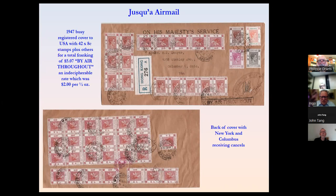And if you total up all those stamps on here, it comes to $5.07. You had the 25 cents for registration. So theoretically, this should have been $4.25 or $6.25. But in fact, it all adds up to $5.07. So there's a mystery there of how they got to that rate.